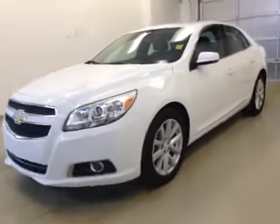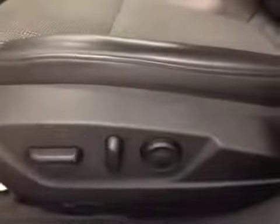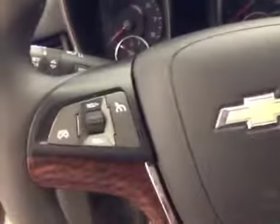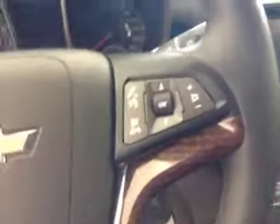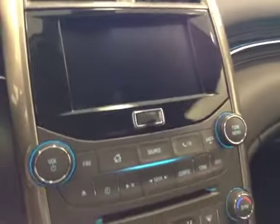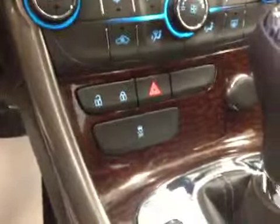This is stock number 140263, a 2013 Chevy Malibu, four-door sedan. Exterior color is Summit White. Interior options, you have power windows, power mirrors, power locks, power driver's seat with lumbar support, light controls, cruise control, stereo controls, hands-free communication, touchscreen AM/FM radio with auxiliary capabilities, dual zone climate controls, traction controls, upholstery is leather and cloth, color is ebony.